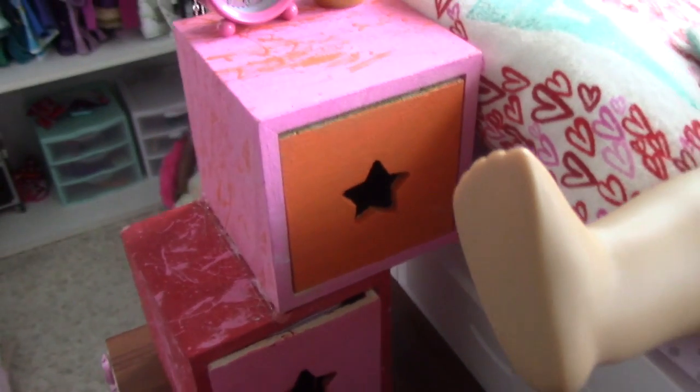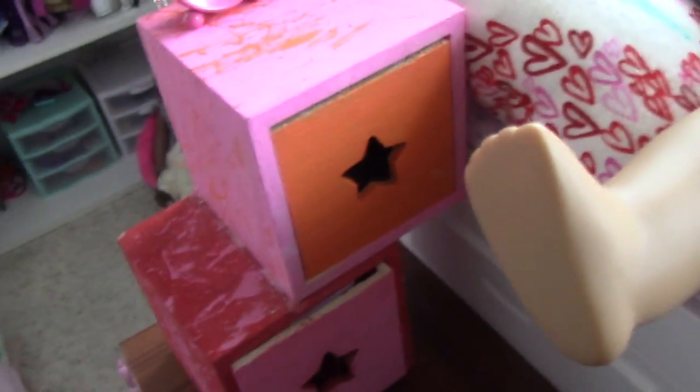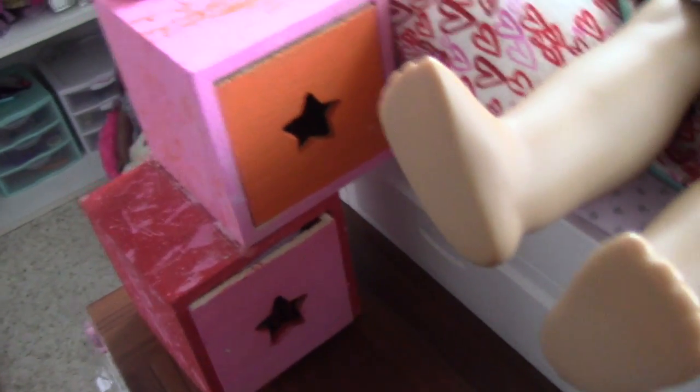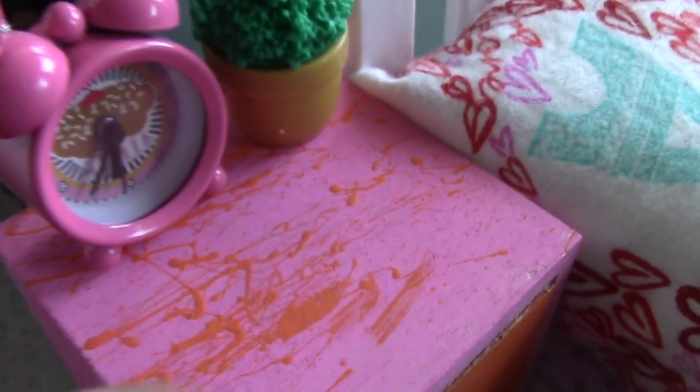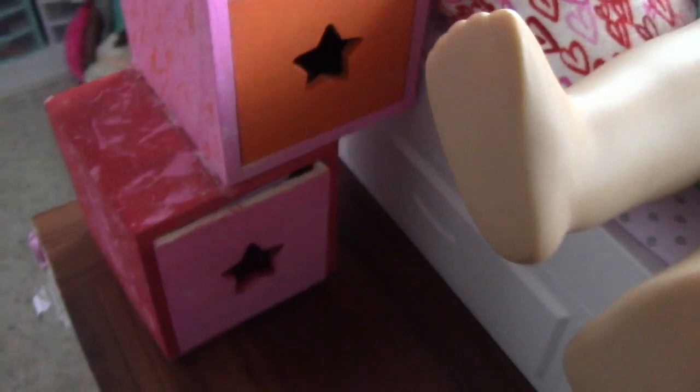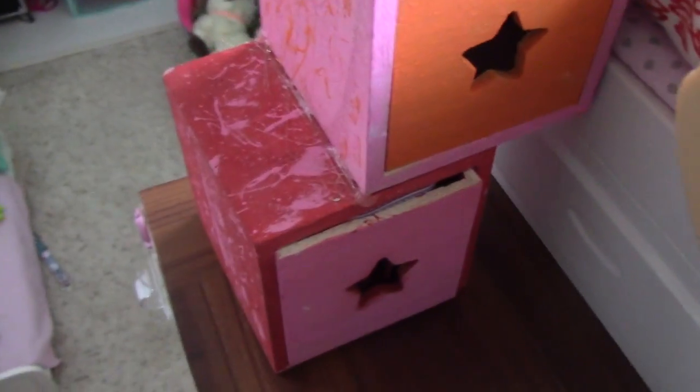And so over here, they have this little table for the nightstand. Why there's two colors is because I used to have all those OG dolls, you know, from Target. And their color scheme was pink and orange, but then I got rid of them and I didn't paint this over. So it is orange and pink, but I don't mind. It actually kind of looks good. And this one down here is obviously the American Girl colors because it's red and pink.